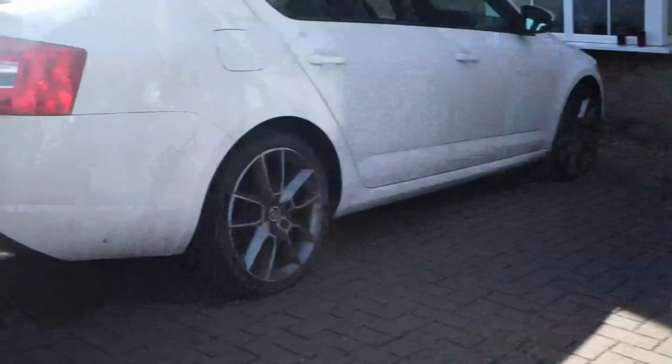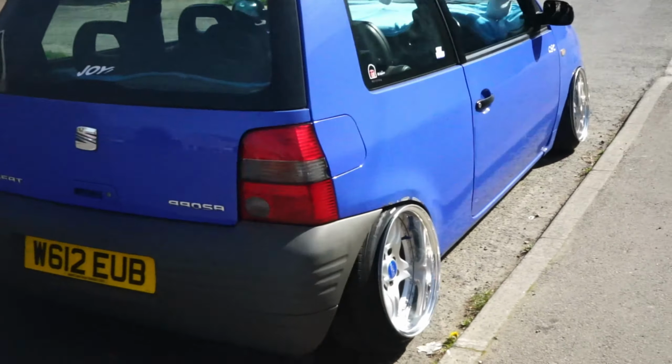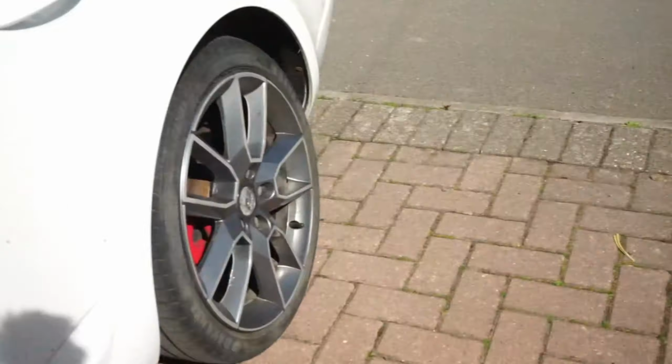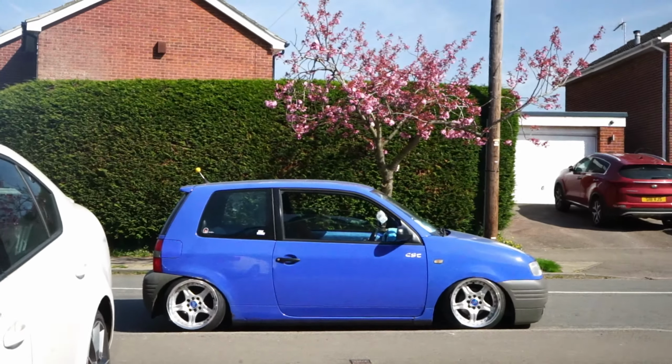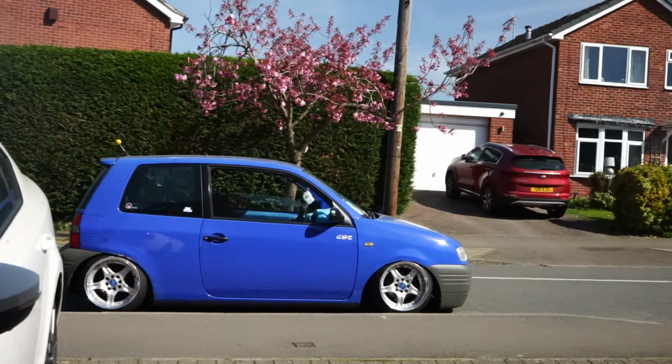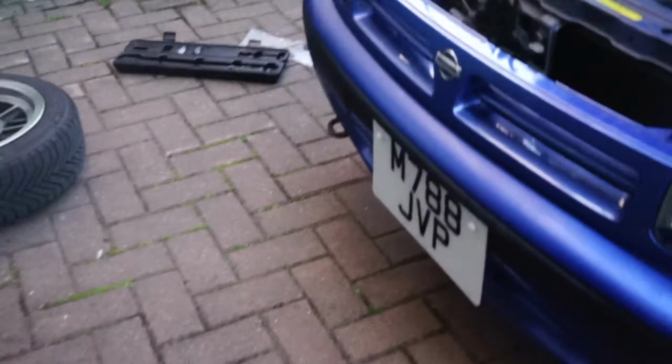Micra's having surgery. Josh's Arosa's looking pretty. I mean, just look at that with the tree in the background. It's like the first time you watch porn or something, isn't it? You know what I mean? You just can't believe your eyes.